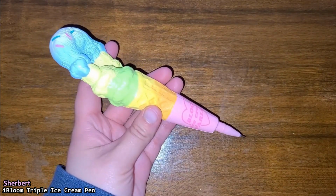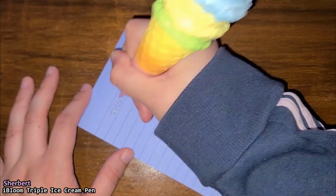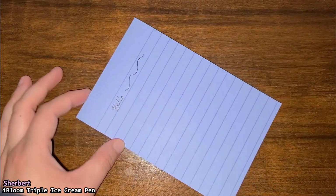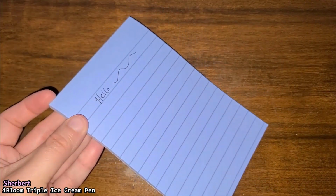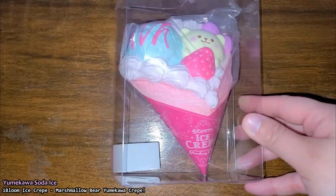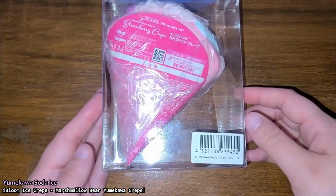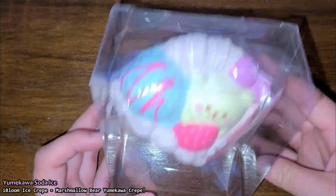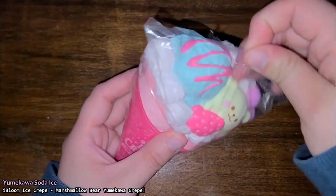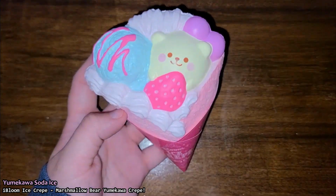Let me get some paper, hold on. Alright. That is a nice pen. And it's not scented like anything, so this one came in this really cute box. And let me just take it out of here. I'm gonna take it out of this thing. And oh my gosh, this is so adorable.